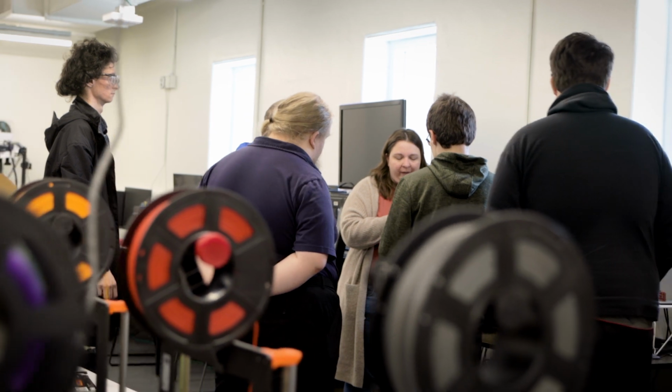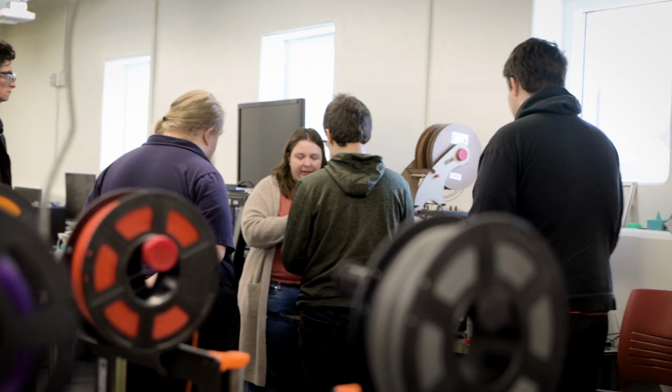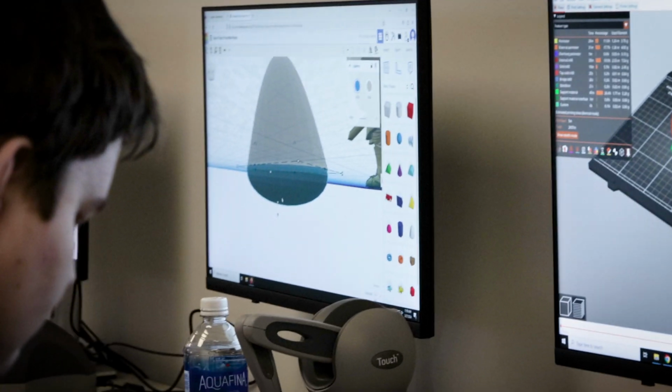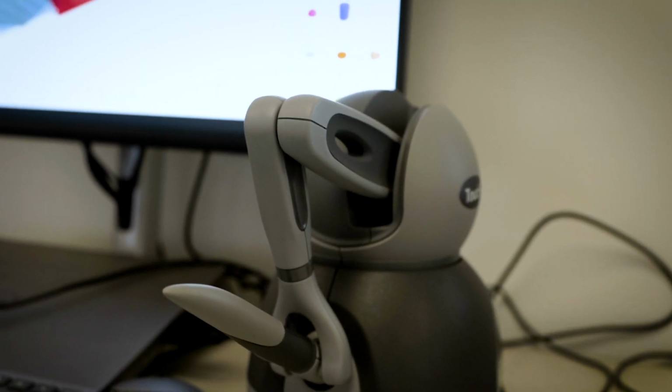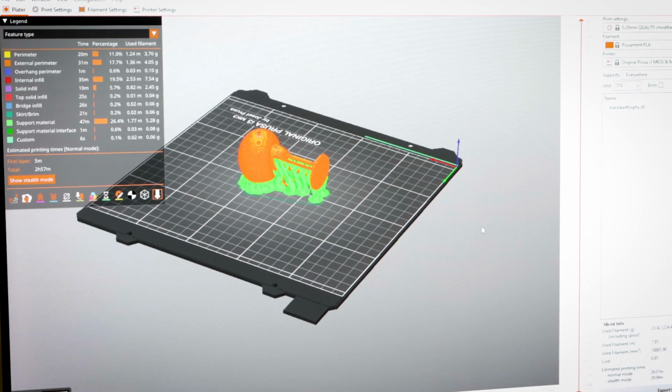The program is basically just an FDM course. What that stands for is fused deposition modeling. So it's kind of the most basic form of 3D printing, and we also teach them a little bit about 3D modeling and how to get them started in 3D modeling so they can make their own stuff as well. There's a lot of different careers that students can get into with 3D printing.